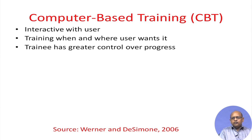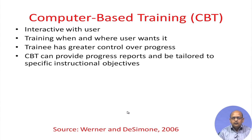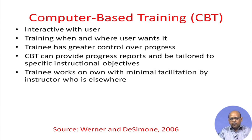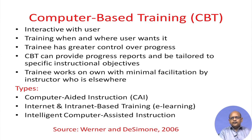You have more control over the progress. So, you can decide when and how you are going to learn these things, okay. But definitely you have a broader time frame within which you have to learn, and it also provides the progress. So, after each module you know how much you have learned, okay. And then there are certain specific objectives that you have to meet at each module, and if you have cleared that module only then you will be allowed to move to the next level of learning. So, you work on your own with not much facilitation by the instructors, who might be sitting somewhere else, and then this training is offered to a number of people, n number of people, okay, provided they have internet and computers, it could be done, right. And there are a lot of variations, like you have computer aided instructions, then you have e-learning, then you have intelligent CAI, intelligent computer assisted instructions that are very popular these days.